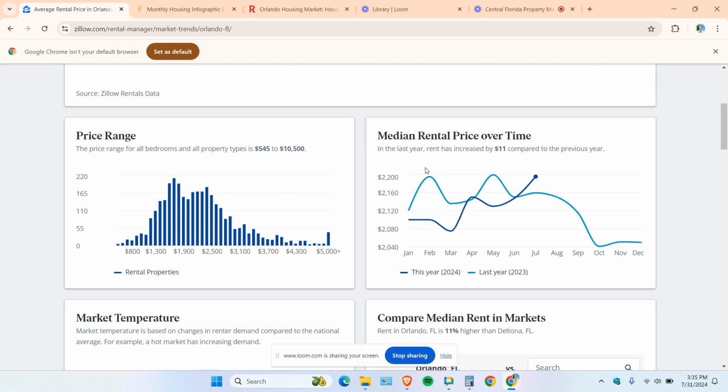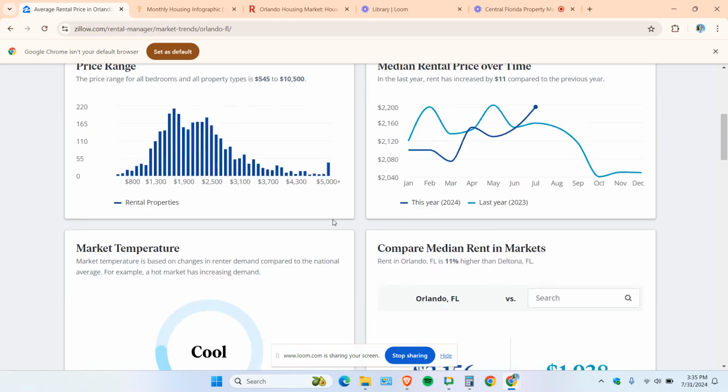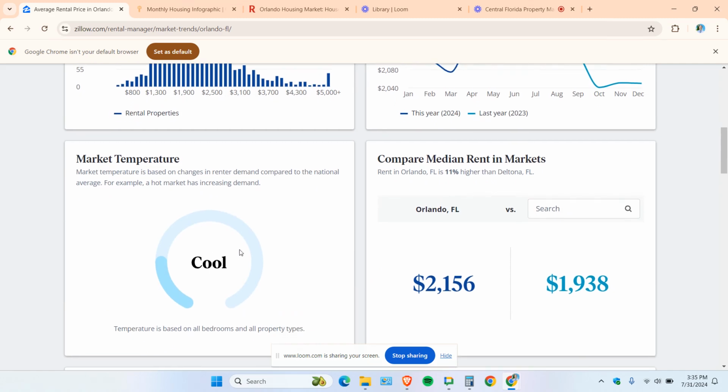Looking at the median rental price over time here, you can see the light blue line is from last year, what prices did last year. Dark blue is this year. If history is any indication, it looks like we might start seeing prices drop a little bit, which actually makes sense. Generally speaking, the most expensive time to rent is during the summer, April to August. So you can see here, price was going up. It wouldn't totally shock me if you see it dropping down a little bit going into the holidays. And Zillow is basically saying the market is cool. I would kind of agree with that.